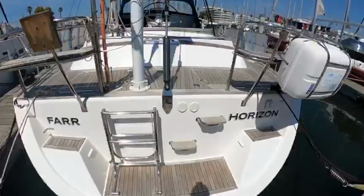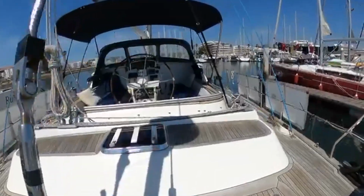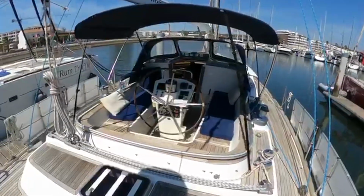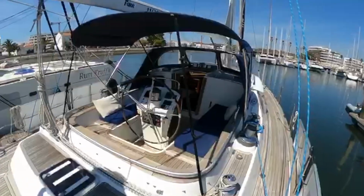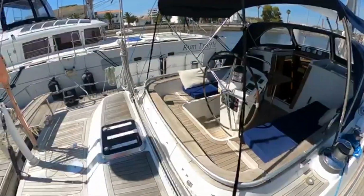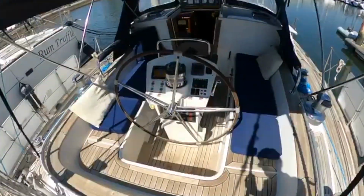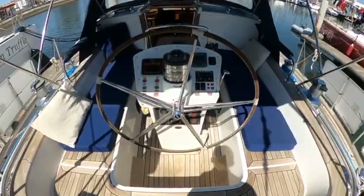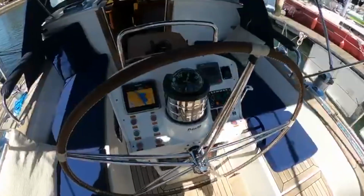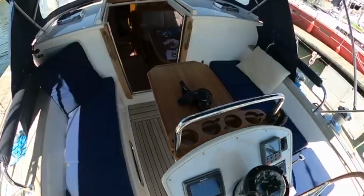So welcome on board. So this is the comfortable cockpit. The cockpit table.